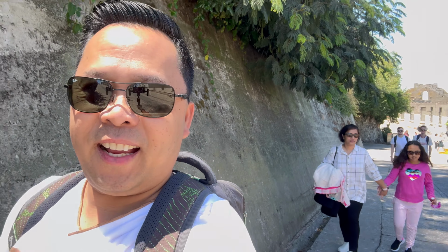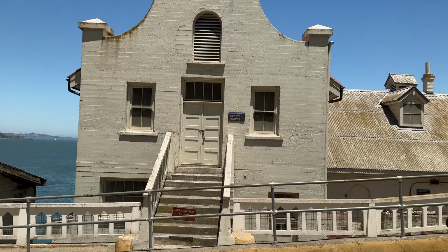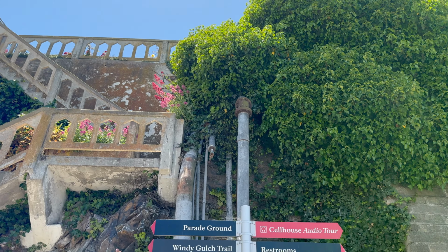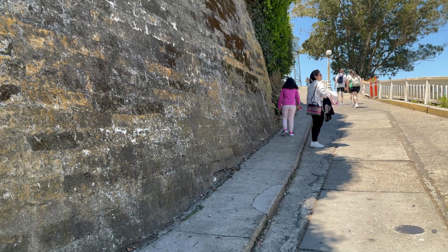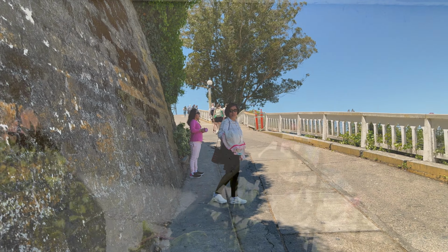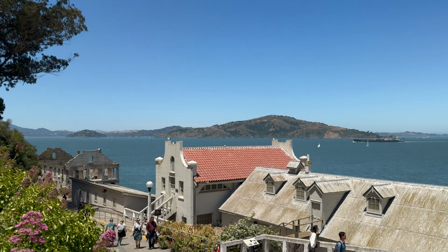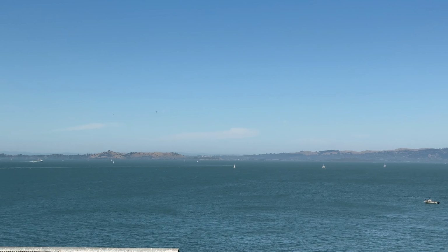Okay, there's plenty of walking up here, guys. Up hills. So, just come prepared. But this is fun. When you do the day tour, you will get to explore parts of the island on your own as you walk up the steep hill to the cell house. Make sure you wear comfortable shoes because this tour requires a lot of walking. You will see the guard family housing, the remnants of the officers' club building, the lighthouse, and other buildings.